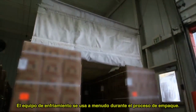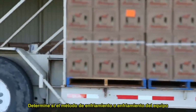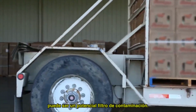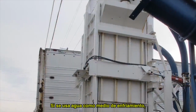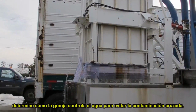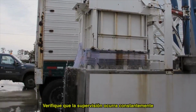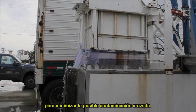Cooling equipment is often used during the packing process. Determine if the method of cooling or cooling equipment may introduce potential for contamination. If water is used as a cooling medium, determine how the farm controls the water to prevent cross-contamination. Check that monitoring occurs constantly so that potential cross-contamination is minimized.